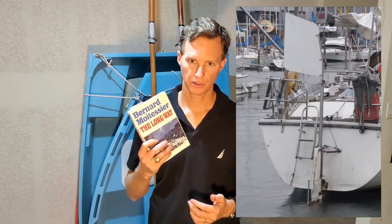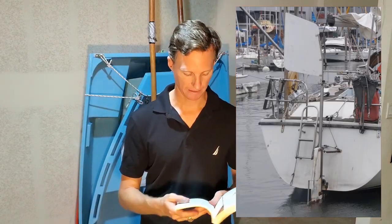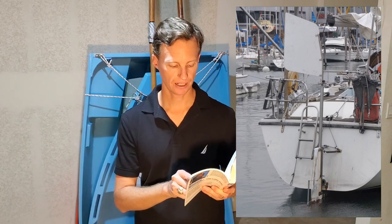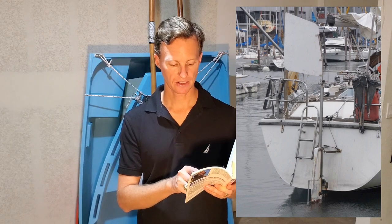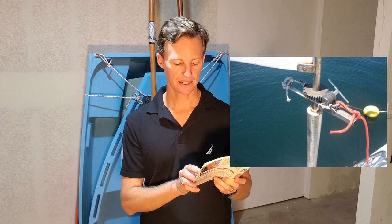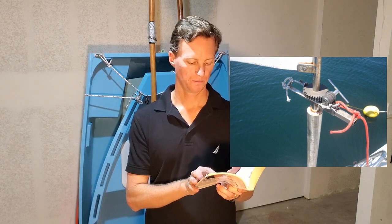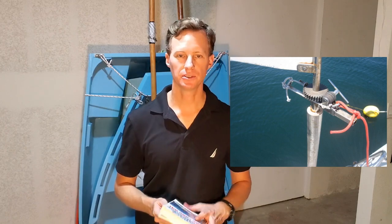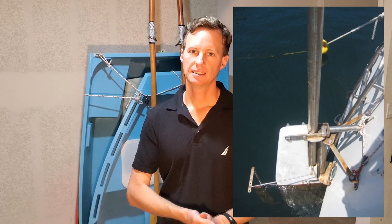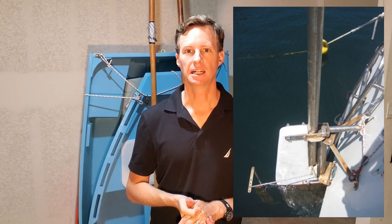And Bernard Moitessier said it best in The Long Way. He said, "In 10 months at sea, I steered for an hour before the island of Trinidad, about the same at the entrances to Hobart and Cape Town. Finally, I steered to take the Papeete Pass and anchor." So sailing all the way around the world, there's only a few hours where he actually had to take the tiller. His trim tab wind vane did an excellent job, and I'm sure it will for me too.